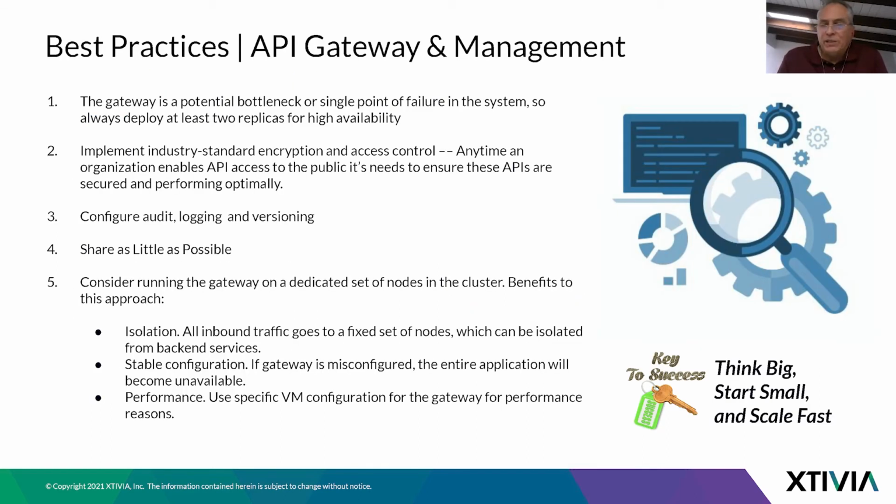Throughout the last couple of years, we've actually compiled a list of best practices that we recommend to clients use when implementing API gateway solutions or API management solutions. The first recommendation we give is ensure your APIs are secure and perform optimally. Secondly is configure auditing, logging, and versioning. Third is share as little as possible. Fourth is consider running your gateway on a dedicated set of nodes. And fifth is, since the gateway is going to be a single point of failure and can be a potential bottleneck, you want to make sure that you implement a high availability solution when you're implementing an API management solution.